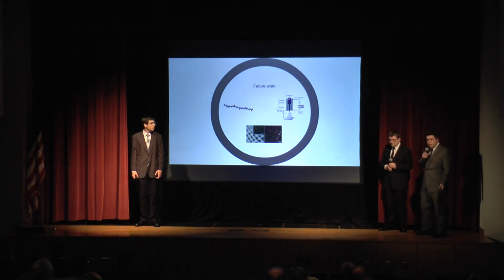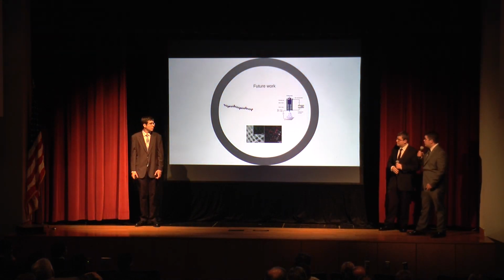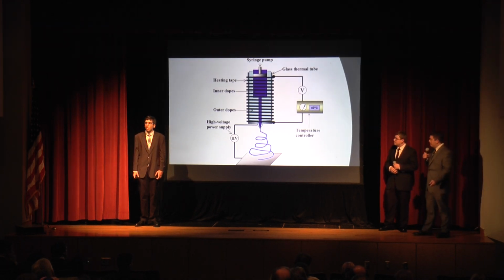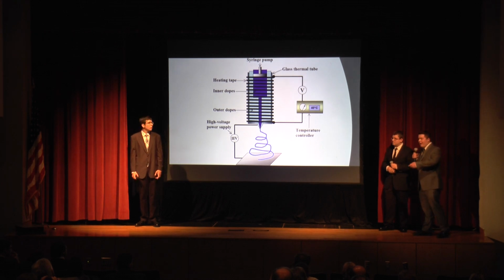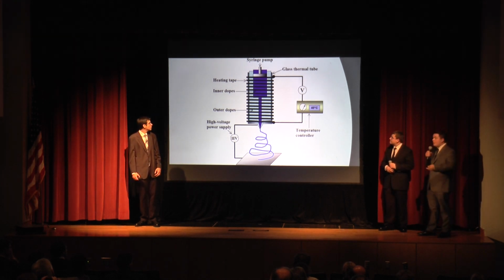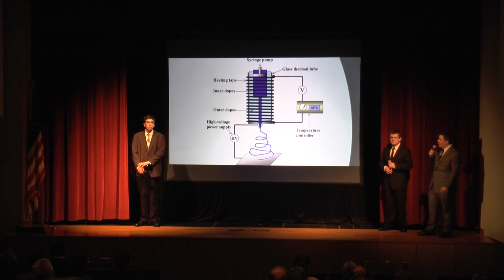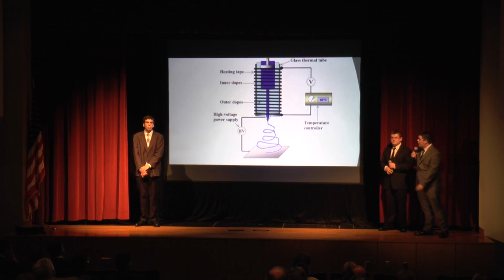You know, as my peers before shared, it's very difficult to research in high school. But if we were given the opportunity, one of the first things we would work on is improving our apparatus. As you can see, wire wrapped around a hot glue stick isn't the most accurate of designs, but it's functional. But if we were able to have more time, we would definitely try to get a working apparatus that was a little bit more functional.